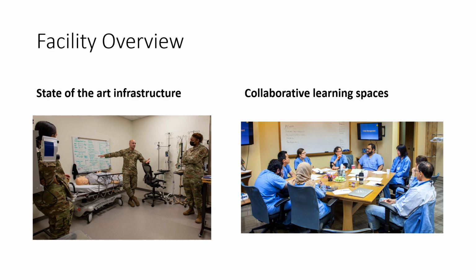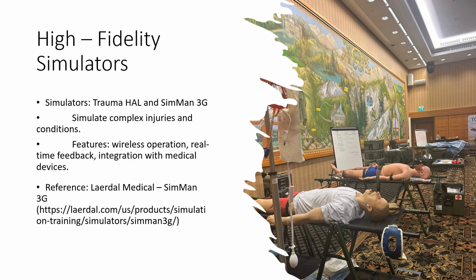So facility overview, just a very simple slide showing, hey, a state of the art infrastructure is the technology in and of itself, high fidelity mannequins, AR, VR, which we'll go through as we progress through the slides, and then a truly collaborative learning process from everybody within the team. I think it's important to have both. That way you can tap into the potential disruptive technologies to enhance the training itself, and then have a very good system that applies how you appropriately debrief, how you give feedback, and that's how people learn ultimately.